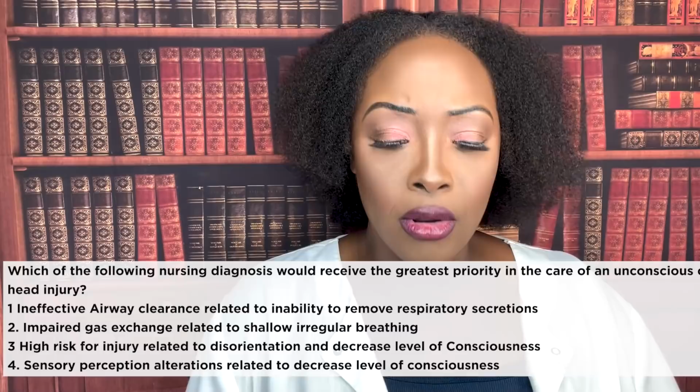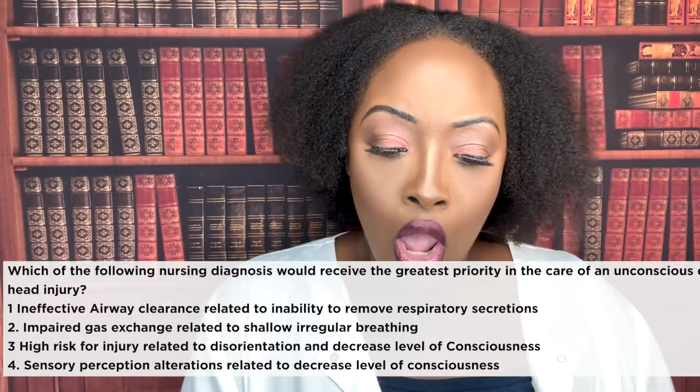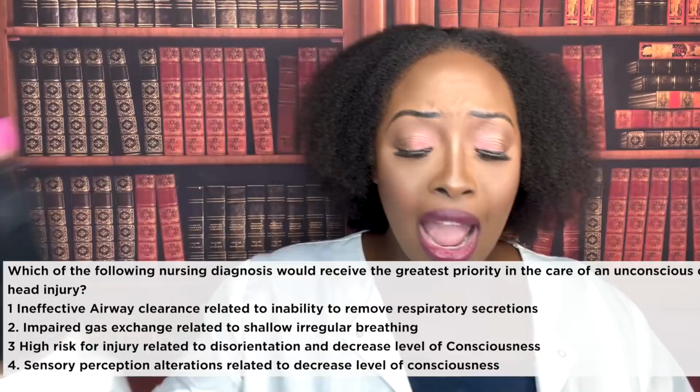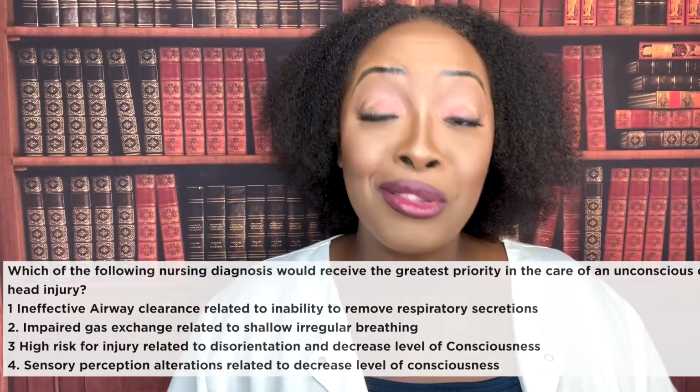Then what's our third priority? Risk for injury. After we make sure that our patient can breathe, after we make sure the patient's having adequate gas exchange, we know that perfusion's happening, we want to keep them safe from harm, right? So number three is our third priority, and last is their sensory perceptual alterations, because the patient can breathe, the patient's being perfused, gas exchange is happening, they're safe. Now we can worry about their sensory perception. Maybe something's closer than they think it is. We can worry about that later. So the order in priority is number one, two, three, and then four.